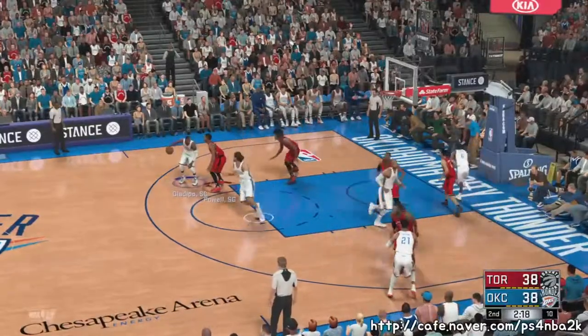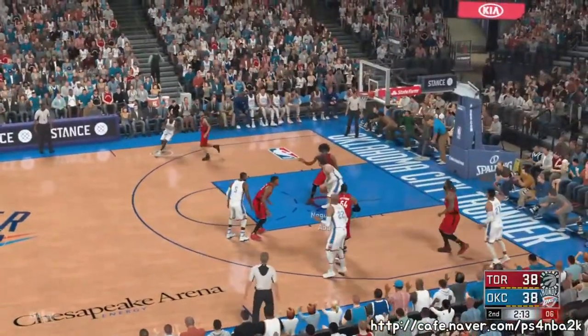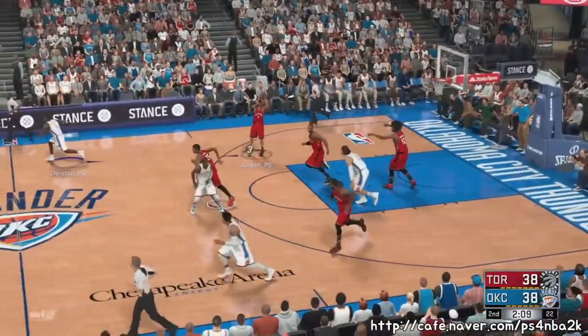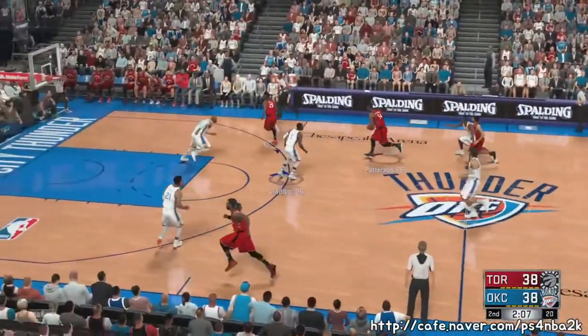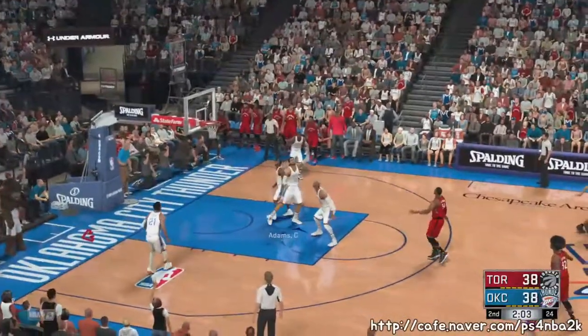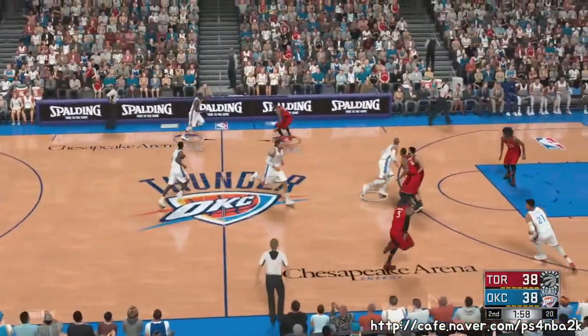Oladipo dishes to Gibson. And Oladipo kicks to Adams. The jump hook doesn't go that time. And it's the Raptors taking it the other way. Over to the wing. Powell for 3. It's hauled in by Adams. Adams has got rebound number 5 here tonight.